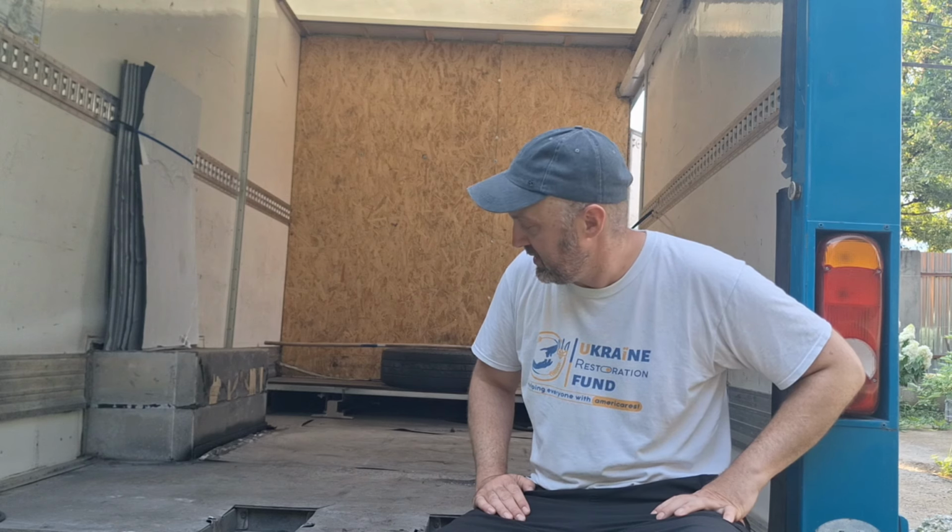To make room for a full-size bed. And, well, that's step one of 2000. And I can't wait to find out what unforeseen problems I'm gonna run into while I'm doing this.